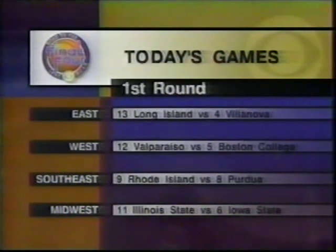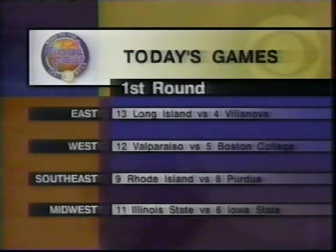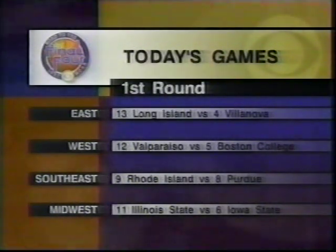Two new games underway now. Long Island and Villanova just underway. Villanova leads 8-5, just underway out in the East. And Valparaiso and Boston College just underway, and it's 6-0 right there. We'll be sending you folks to those games. Then, for those of you expecting Rhode Island and Purdue, that's an 8-9 game. That's at 2:50 Eastern Time. And Illinois-Iowa State, that'll tip at 3:13.